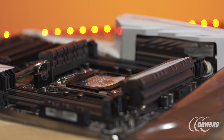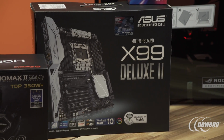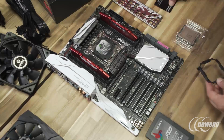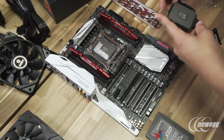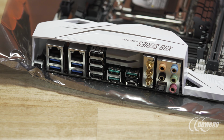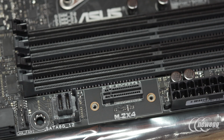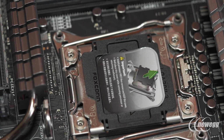For that powerful Broadwell-E CPU, we wanted a serious board, so we went with an Asus Deluxe X99-II. The Deluxe has 8 RAM slots, 40 PCIe lanes, and buckets of fancy features like Thunderbolt 3, Aura-controlled LED headers, and more. We also really like the software for dialing in overclocking.